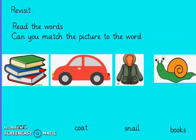We're going to start by doing our revisit. What you need to do, you need to read the words in black below, and then you need to look at the pictures and can you match the picture to the word? You may want to pause the video now so that you have enough time to do it.